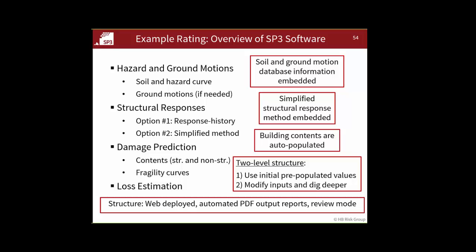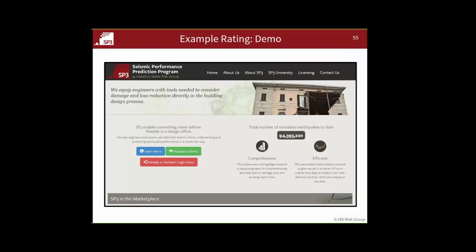So like I mentioned, it's web deployed. It has features, creating PDF reports, things like that. We're also setting up a review mode to help facilitate the review aspect of the USRC process, so that a reviewer of a rating doesn't have to review a 100-page PDF. They can go in and actually review things in the system and have things marked up to show where defaults were overwritten and so on. So that's something in progress as well.